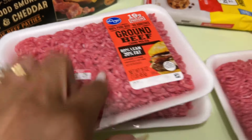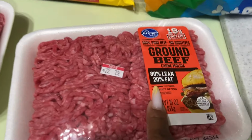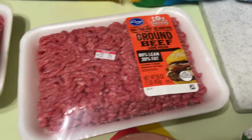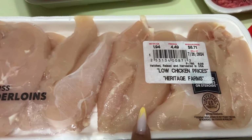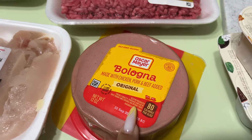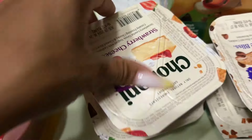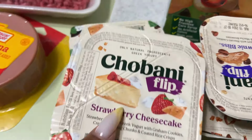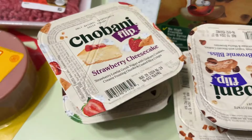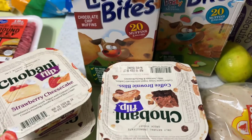So the ground beef was buy 2 and get 1 free, and y'all, it is 80-20. All right, so then the chicken, I had a coupon for that, and that was on sale. I got some bologna. I wanted to get the thick cut bologna, but they didn't have any. All right, so next I got, as y'all saw, the Didde, it wasn't the ones that I wanted, but I said, hey, try something out, and I had a coupon for this, and these are the coupons that Kroger sent me in the mail.